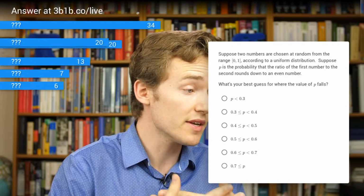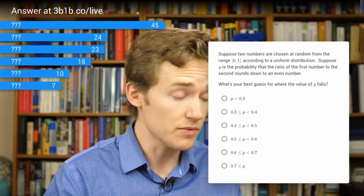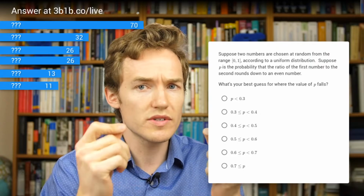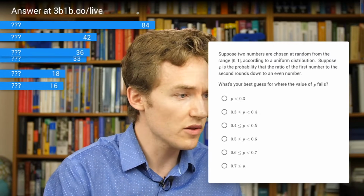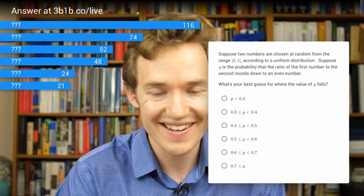And basically it's asking you to guess, where is this probability? We'll solve it exactly. We'll get an exact expression. But just intuitively, as you hear the problem and you think of choosing 2 random numbers between 0 and 1, looking at their ratio, what do you think that probability is going to be? We'll return back to this later.